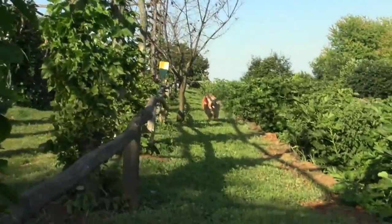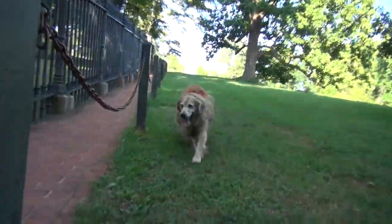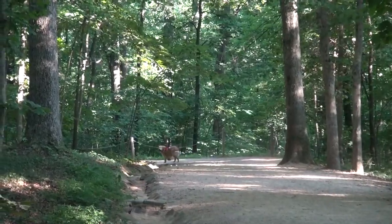There's also a huge garden I had fun running through, as you can see. Did you know Thomas Jefferson was buried in Monticello, along with many generations of American slaves?